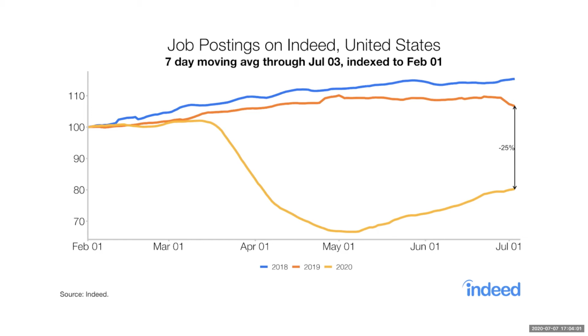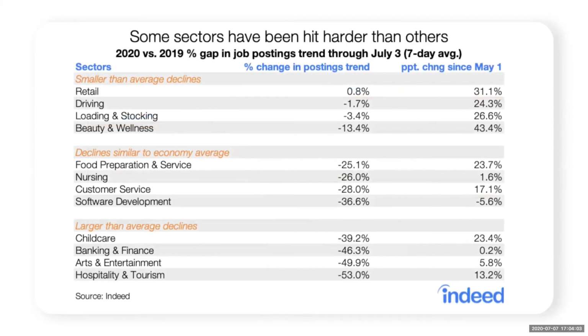Diving deeper into the postings data, we can get a sense of what sectors have been most impacted by COVID-19, and we can also get a sense of what sectors have begun to bounce back and which sectors are driving that slow climb in job postings that we're seeing on Indeed. This table tells us all of that.